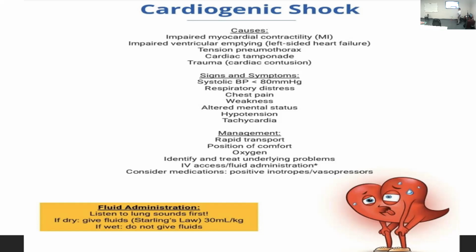So they will have chest pain, weakness. Why? The heart is the engine of the body. If it ain't running well, you will be weak and tired. Altered mental status. Why? There's not enough blood flowing to the brain. There has to be a good, strong pump to reach the blood to the brain. Hypotension and tachycardia. What can the EMT-B do for this?